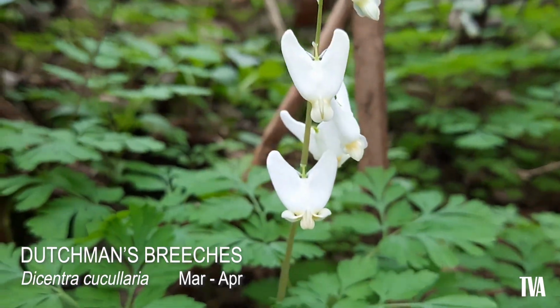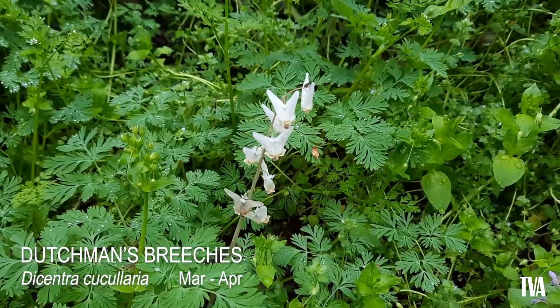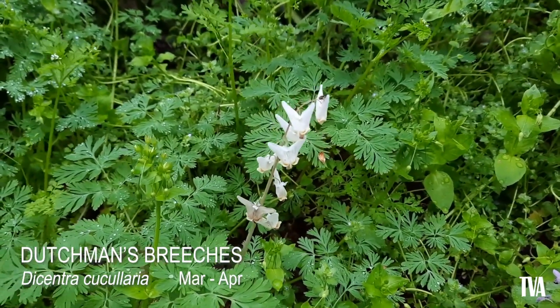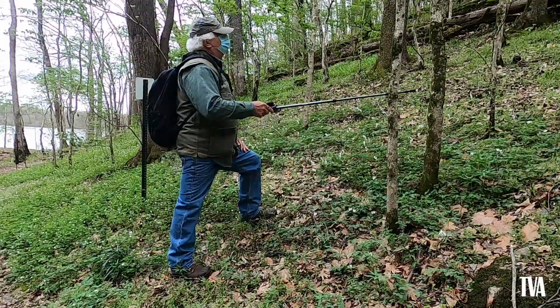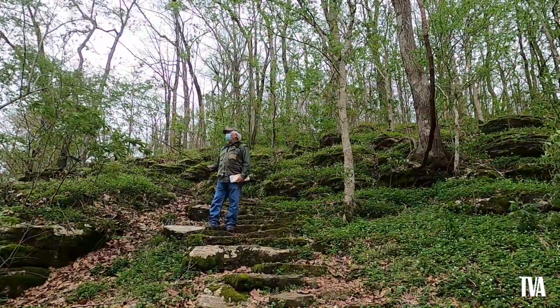In northern Alabama, we're right on the southern edge of the range. So if you want to see Dutchman's breeches in Alabama, you have to be in these counties on the northern part of the state. It's fairly common up in Tennessee and some other areas, but this is a relatively rare plant in Alabama.